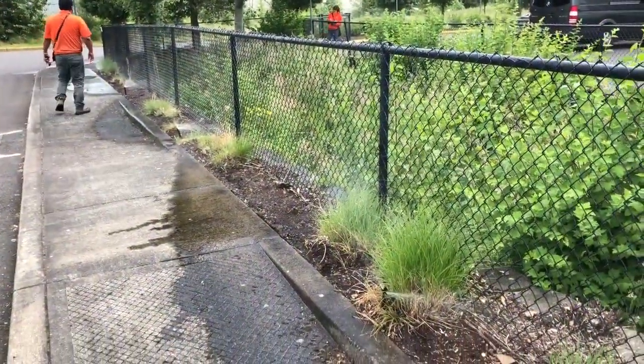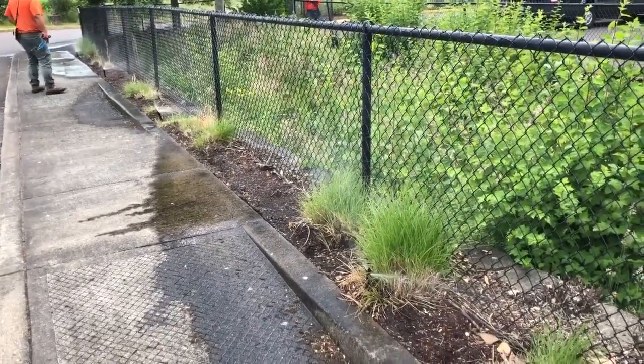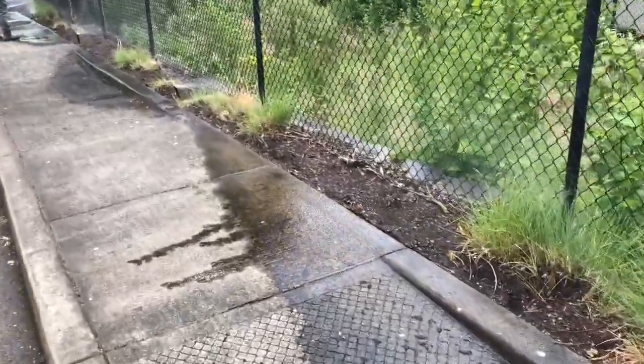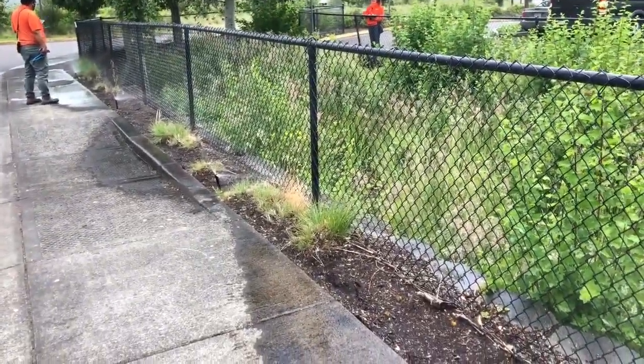Landscape elimination is another thought. Here we have struggling grasses up against a fence next to a water quality facility. We could eliminate the irrigation here, putting down rock and cleaning this up and eliminating the water usage, saving significant dollars.